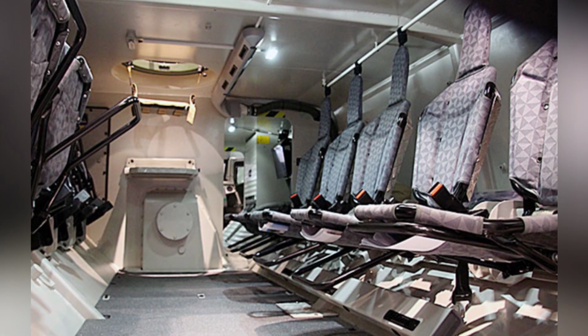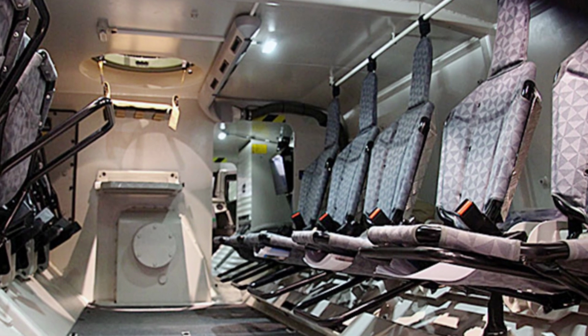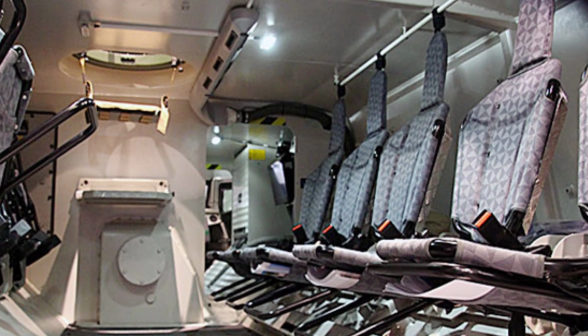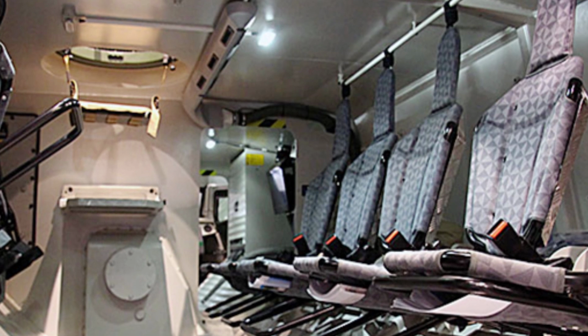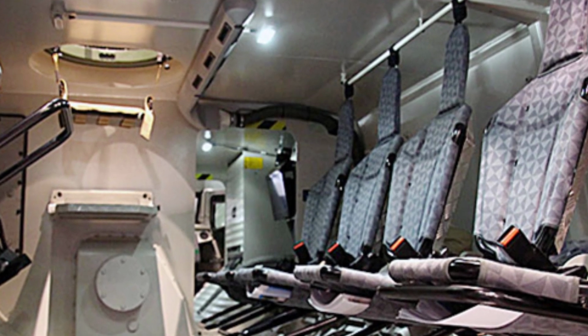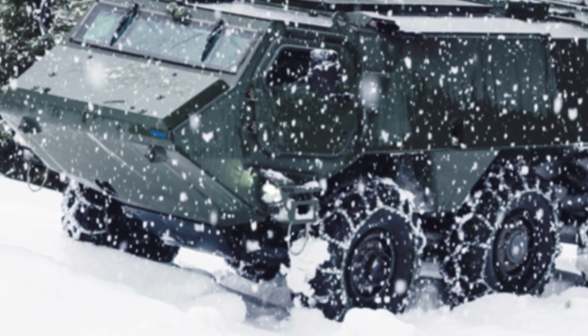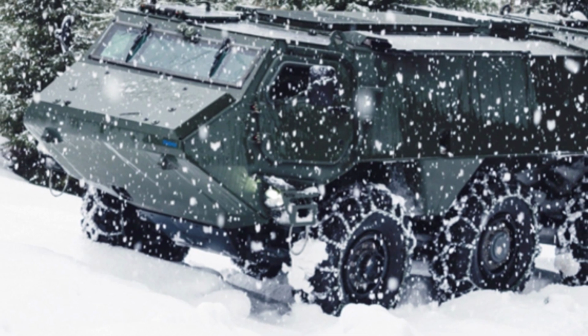Although the Patria 6x6 armored personnel carrier was initiated by Finland and Latvia, both countries have agreed to sell it to other countries. Sweden has shown strong interest, and the vehicle is already in service. Latvia is also seeking to produce it domestically, and it may frequently appear at defense exhibitions with the potential for expanding its equipment scale.